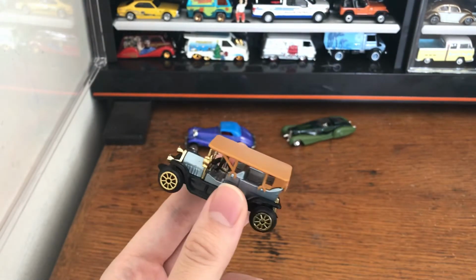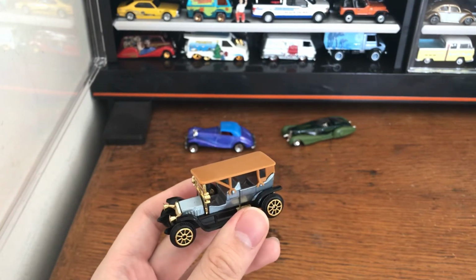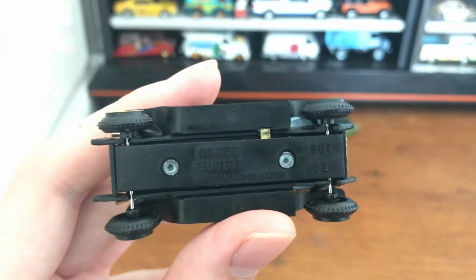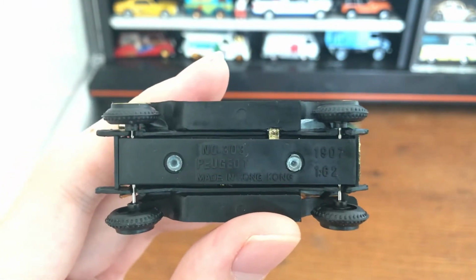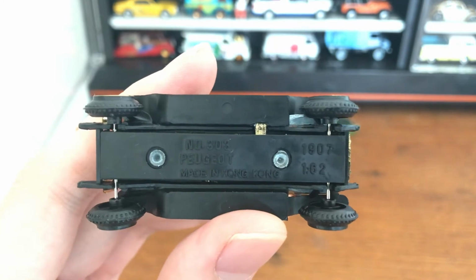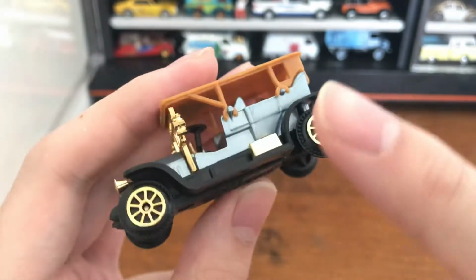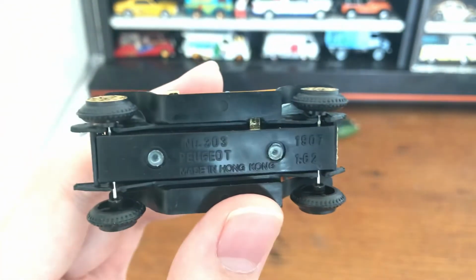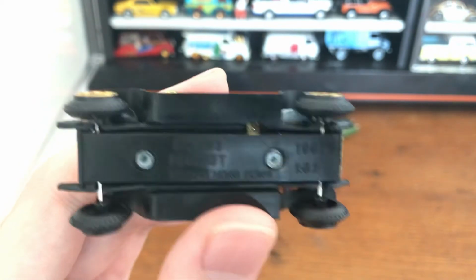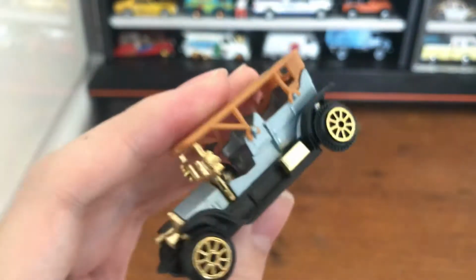I had no idea what it was, and I looked at the back of the card and it only had the importing company, which wasn't really helpful. But I looked at the underside, it said it's number 303, Peugeot. Apparently that's how you pronounce it in French. Don't quote me on that. That's just the way I've heard people say. And it's a 1907 Peugeot. The model is from 1907. Obviously, this car wasn't made in 1907. I think this car is actually made in 1997 or somewhere during the 90s. And they're also really nice. They put the scale there, 1:62, made in Hong Kong.